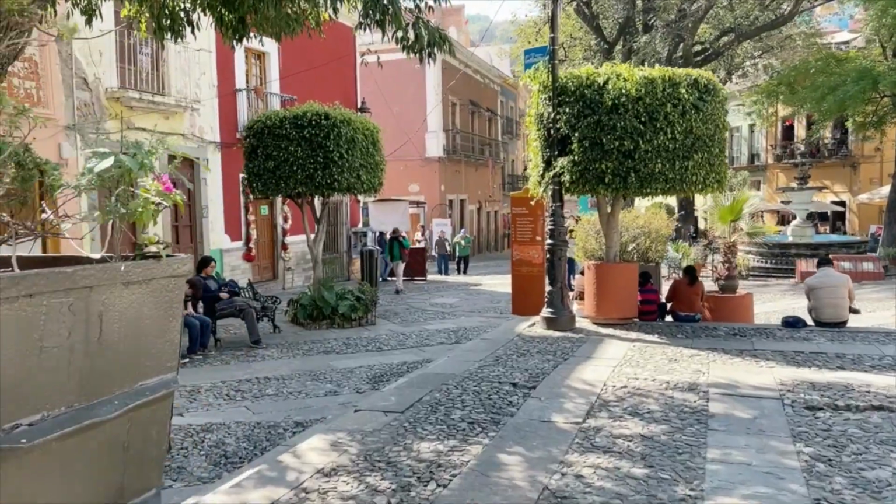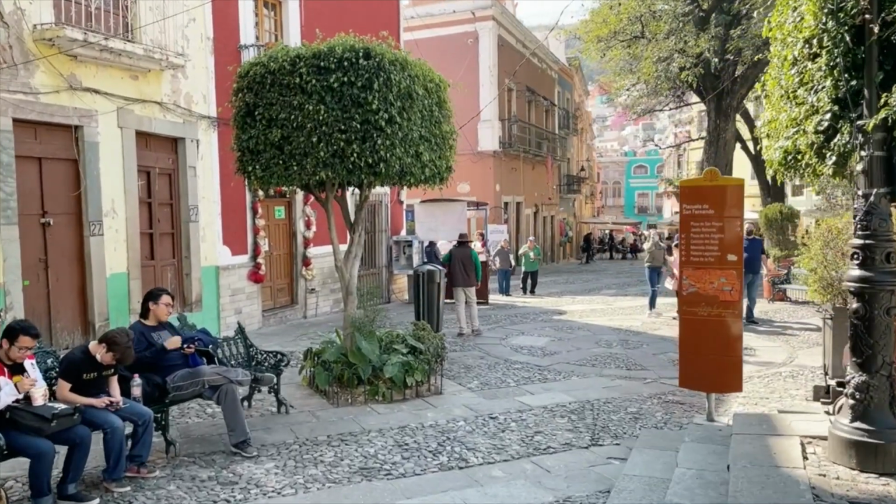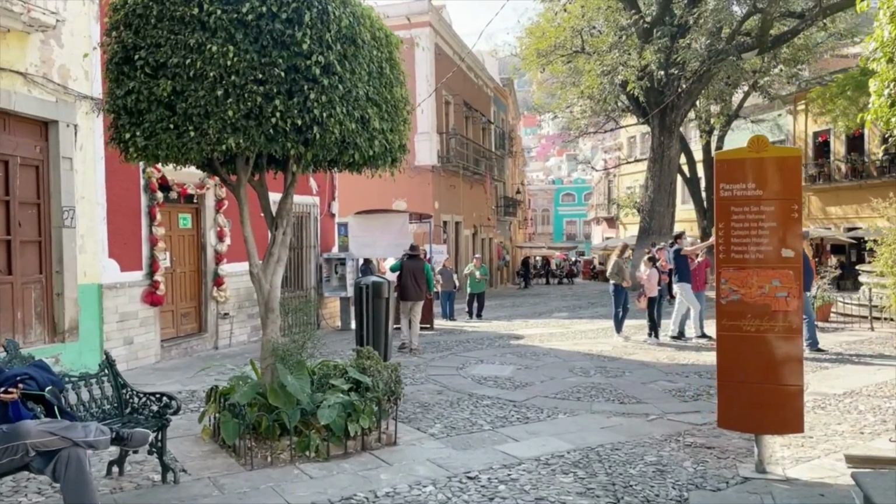All right, I'm going to tell you more about Guanajuato as I'm walking to our next destination. Guanajuato is the capital city of the state of Guanajuato. It sits at 7,000 feet of elevation and has a population of about 200,000 people.